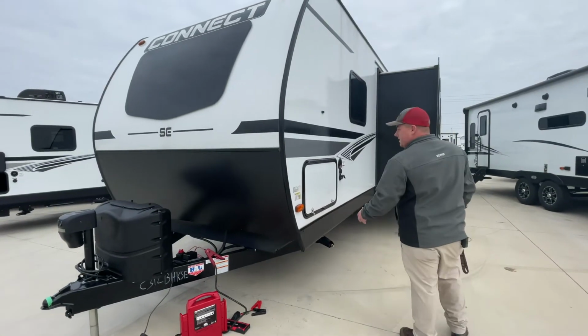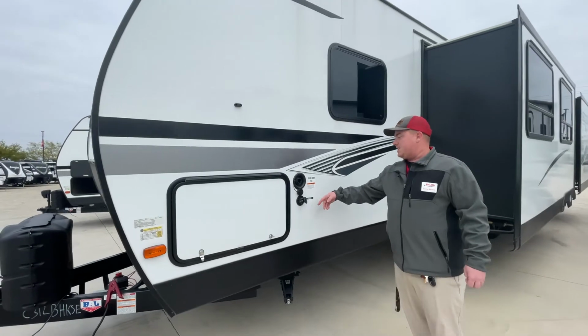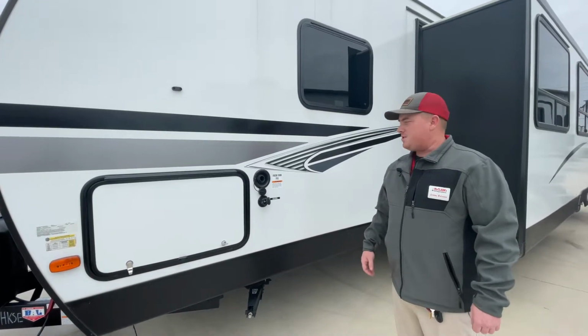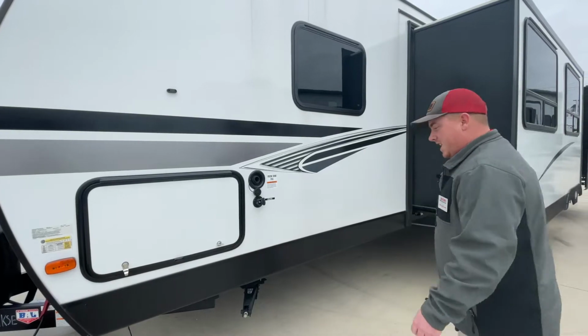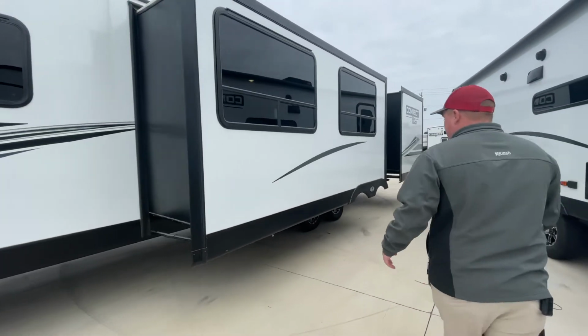But coming on down here, we have the fresh tank fill. We got a city water connection right here, just where you want to put some fresh water up in there, drink something, all that good jazz, right? Coming on over here. Now, of course, you're going to have your slides.